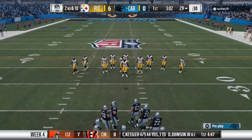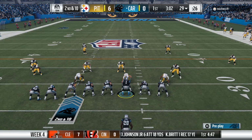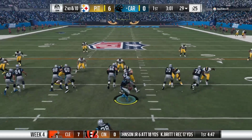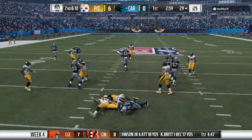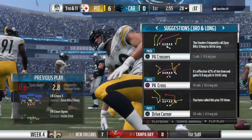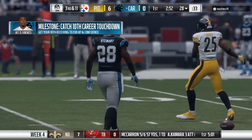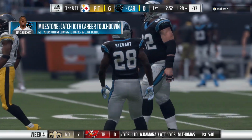So incomplete on first. Let's see what second down has in store. Newton turns and hands to Stewart. And he'll lose yardage here, going down back at the 28. It'll be a loss of 1, and that'll bring up a 3rd and 11 situation.